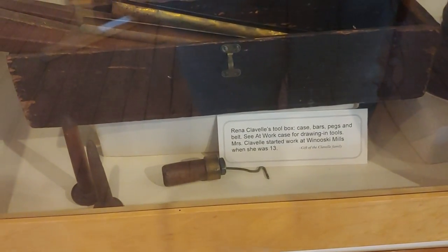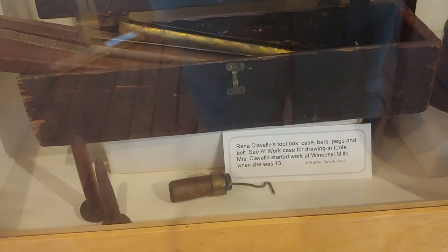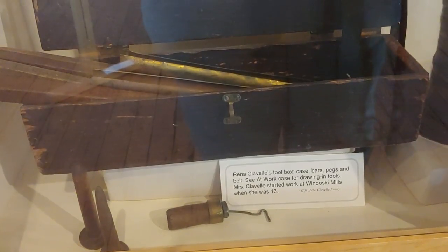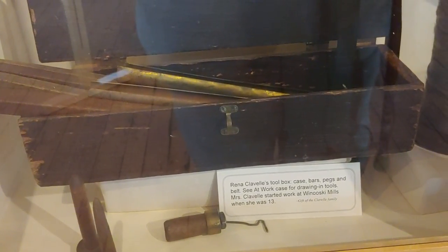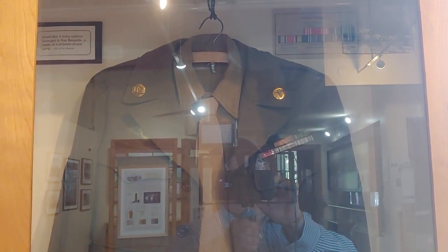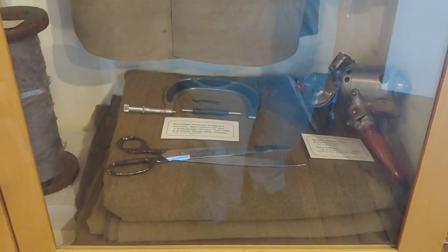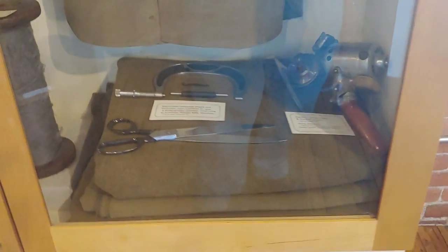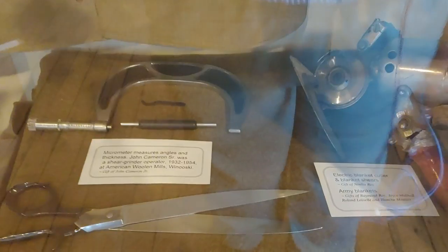And then this is Raina Clavel's toolbox, case, bars, pegs, and belt. Mrs. Clavel started work at Winooski Mills when she was 13. Now remember what I told you in the Champlain Mill video about kids working at the mills and how these factories and mills found them. You know, a gentleman's handshake. Let's see if I can get any closer.